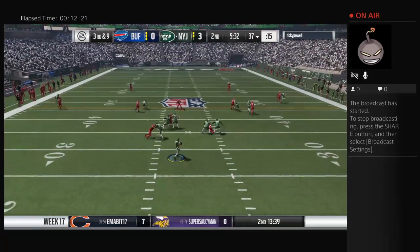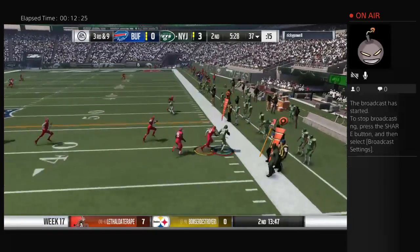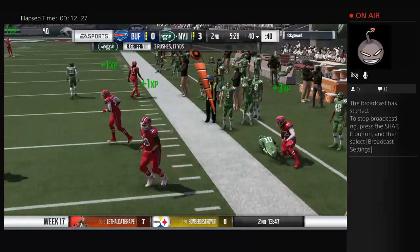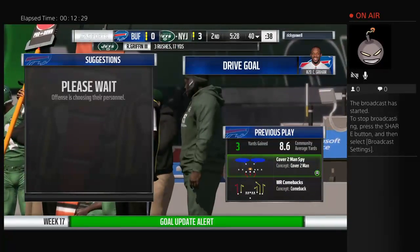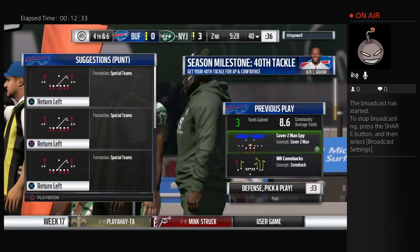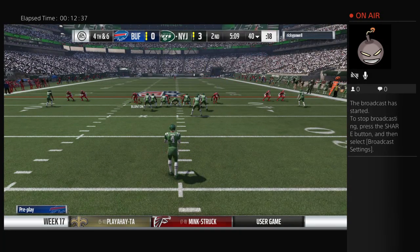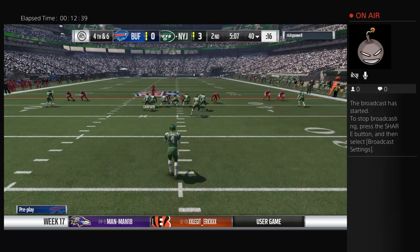On 3rd down, Griffin. Eluding the pressure right. He can run for it, and he will. Call it a gain of 3. And that's going to make it 4th down. Okay, he's not going to get the 1st down, but this is still a nice job of buying some time and then running to get to the sideline and get out of bounds and avoid the big hit.